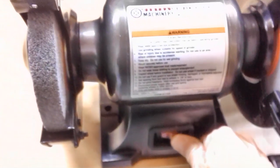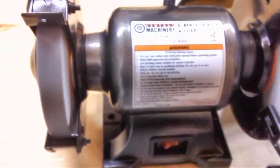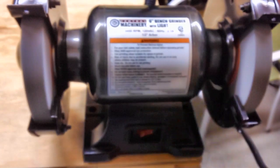Well, there she is, all secured down, nice and tight. I think what we'll do now is go ahead and turn it on, see if it makes any more noise at all before we finish. I want to still drill a hole back in here for the cord. Now this is just sitting there, it's not even bolted down.